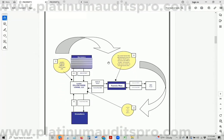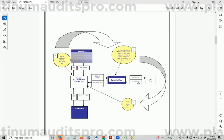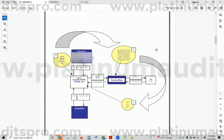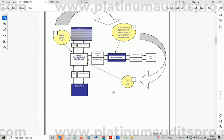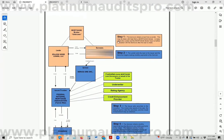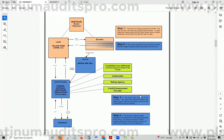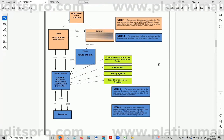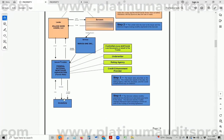Here is a really good graph. Obviously, you're seeing the path from Fannie Mae, the deed of trust, to the trust, the MBS trust, the investors. This is very good information to have here, and it actually gives you a 1, 2, 3, very nice looking technical graph. Here, this is giving you the steps, right? It's telling you step 1, step 2, what happens, step 3, step 4, and you see here, it's giving you the information relating to the custodian, the underwriter, the rating agency, the credit enhancement provider, lender, servicer, the broker, the issuer, the trustee, the investors, right?